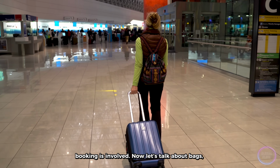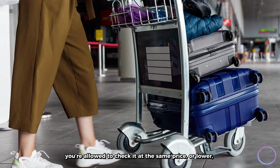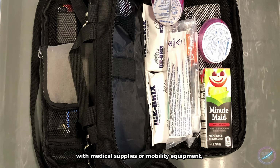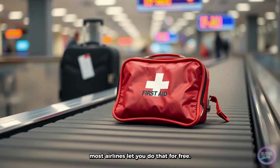Now let's talk about bags. If you can't lift your carry-on into the overhead bin, you're allowed to check it at the same price or lower as a carry-on. And if you need to bring an extra bag with medical supplies or mobility equipment, most airlines let you do that for free.